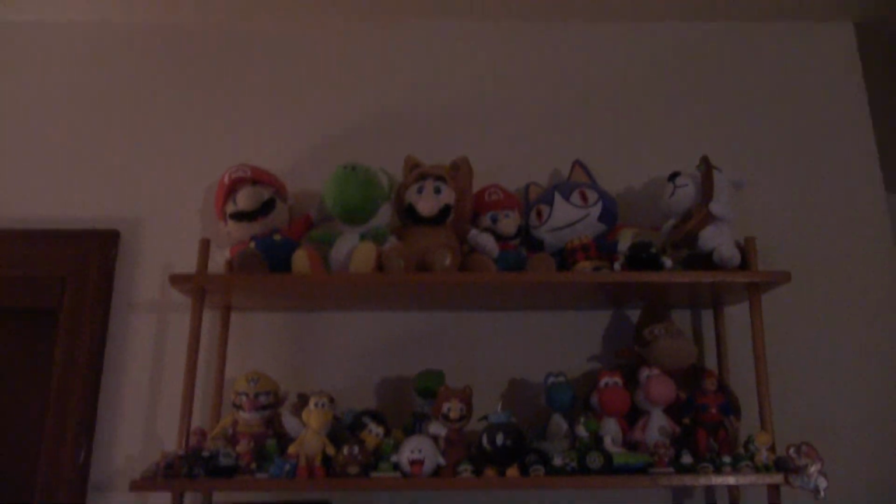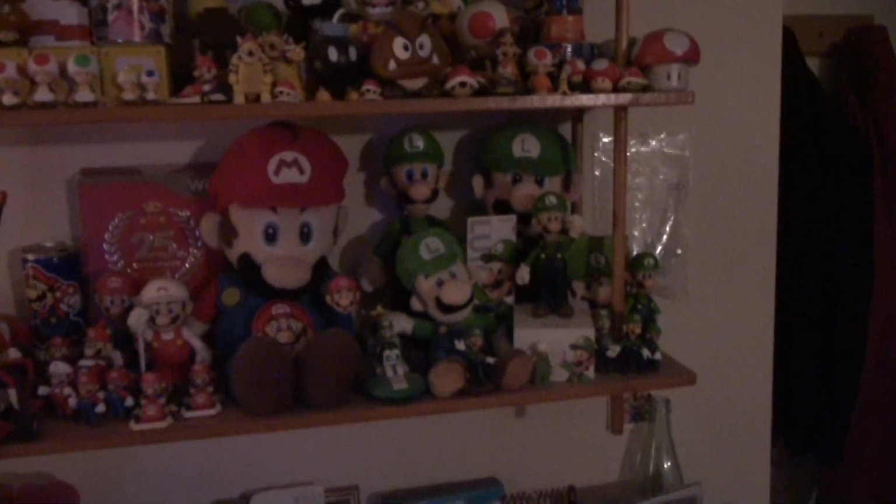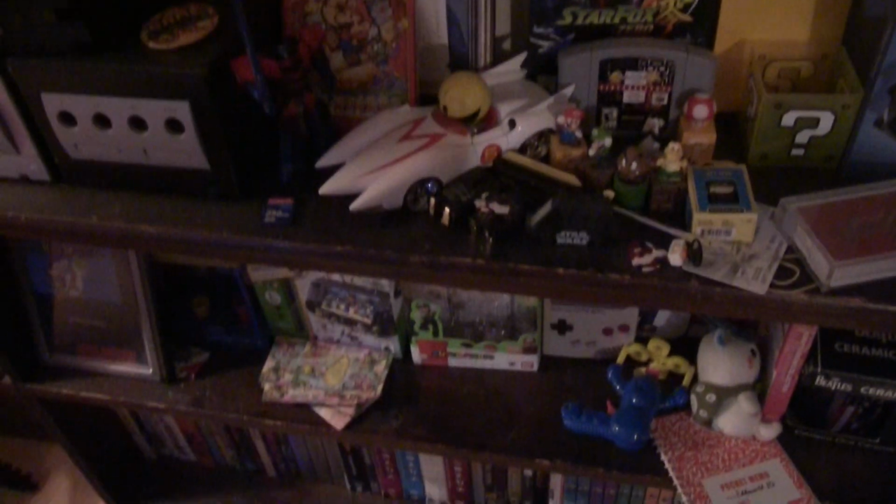And finally, this is the only portion of the room that hasn't really changed at all. The Mario collection here is the same, the plushies, the figures, the other collectibles. Wait, have I gotten new things? No, I haven't gotten anything since then. And then this shelf has changed a little bit. All the stuff that used to be on top of that shelf is now over here. It's a bit messier now, and I probably should have tidied it up before, but who cares? So yeah, everything is about the same here.